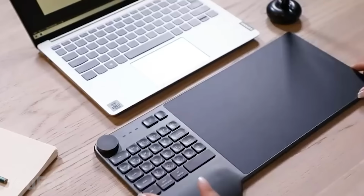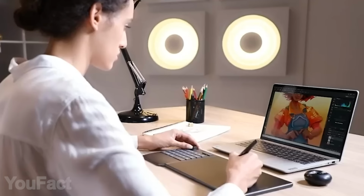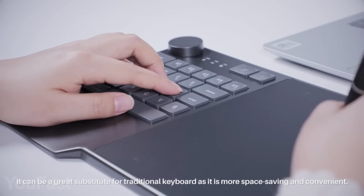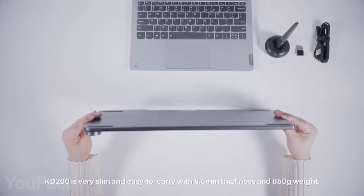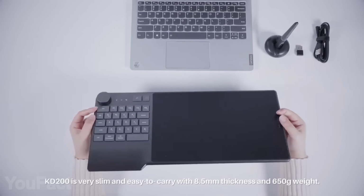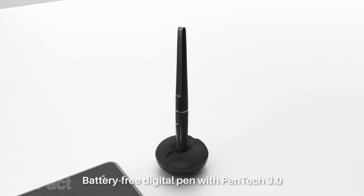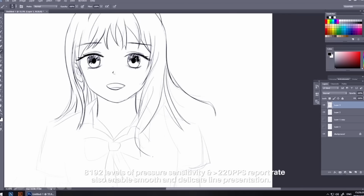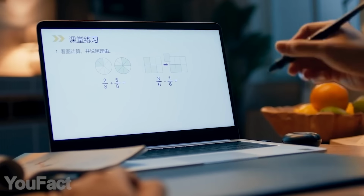And here we have something useful for all the designers out there. This combo has everything you need to get the job done. A large drawing tablet, dial, and programmable keyboard. The tablet is 8.9 by 5.6 inches. It also stands out with its slim design and anti-fingerprint surface. And of course, it comes with that sleek, battery-free stylus. With over 8,000 pressure sensitivity levels, it lets you draw every line with the greatest precision. The package also includes a handy pen holder.